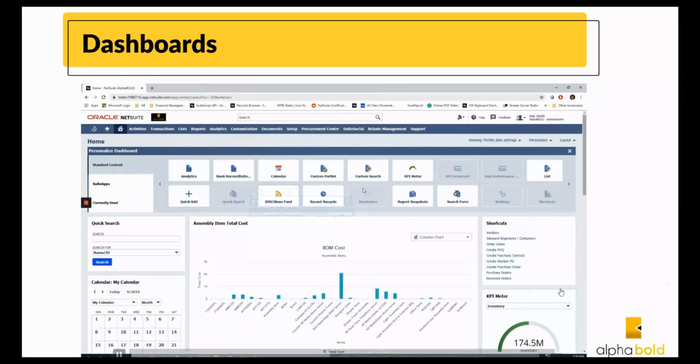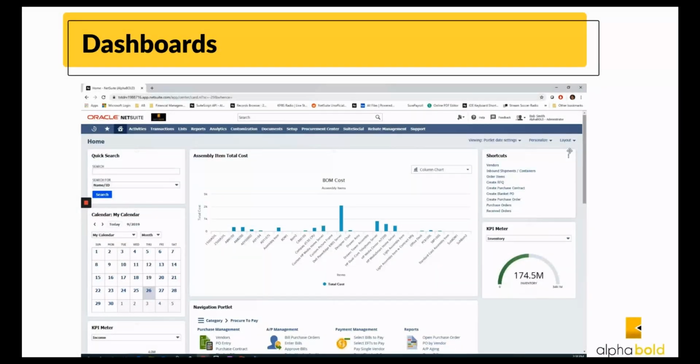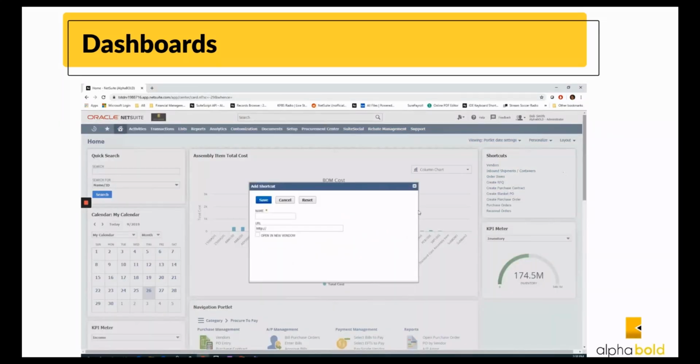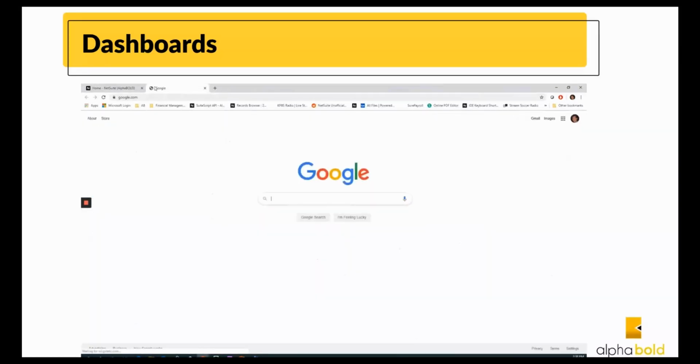So next, what I'm going to show you is how to create shortcuts. Shortcuts is a portlet where you can add links to the records that you want to access within or outside of NetSuite. So here I will demonstrate how to add a link to, let's say, Google search engine. And it's so easy, everybody can do this. So it's like a bookmark almost. That's right.